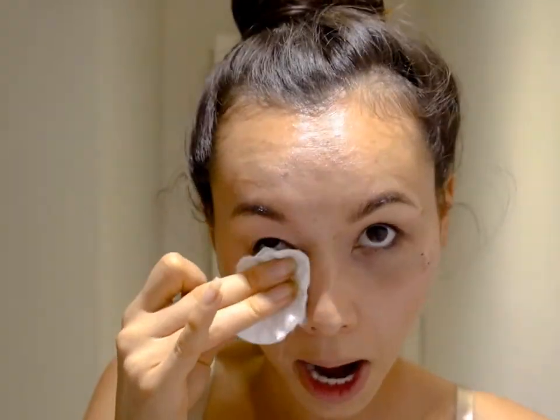Then I go in with some olive oil, and this is just some olive oil that I've put into a small little container. Now, I have only ever used Cobram Estate olive oil on my eyes, so I cannot vouch for any other brand of olive oil at all. And I then just use the olive oil to clean off the rest of the makeup from my eye area.